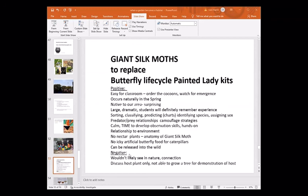I'm going to start getting more into providing classrooms with cocoons. And if you're interested, you can leave your name and I could give you some free cocoons next spring. It takes me a fair amount of time to raise them and to get them in that state for you. But if you're interested, it's definitely an interesting program to bring into the classroom. Just let you read over some of the benefits and some of the negatives.